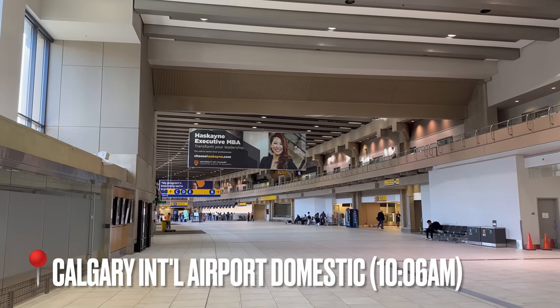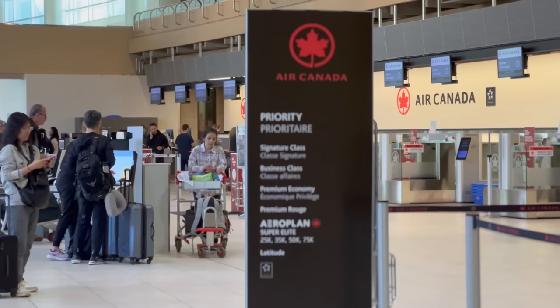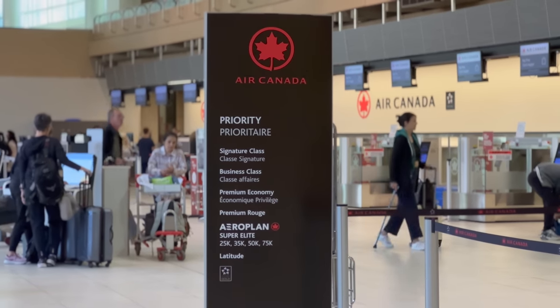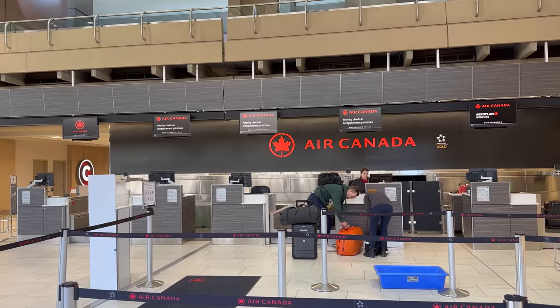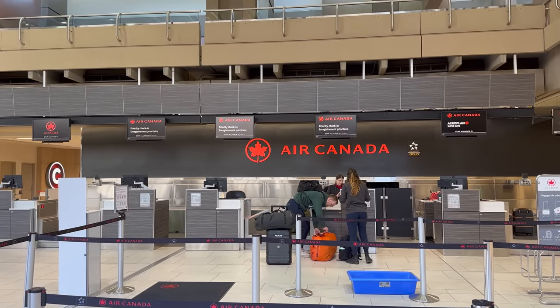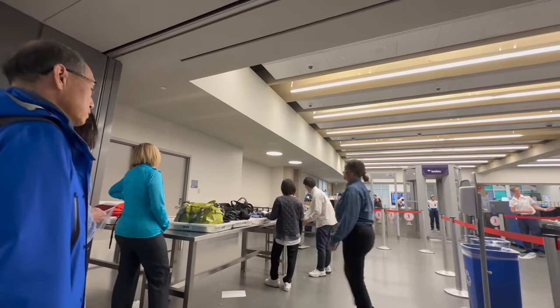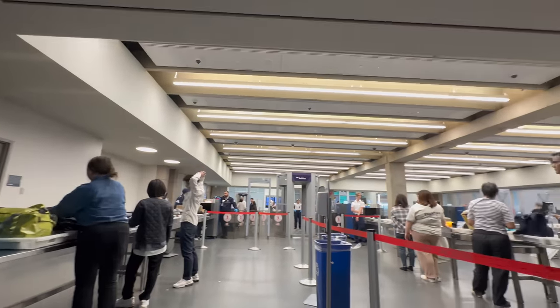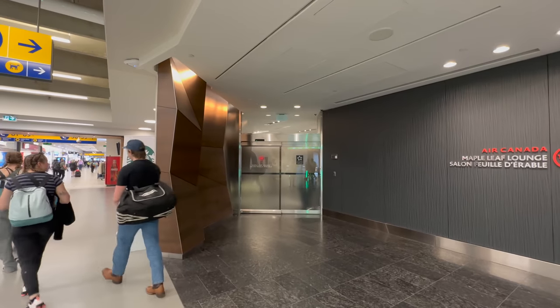Our flight today to Vancouver is a domestic flight, so we're at the domestic section of Calgary Airport. They've also got a USA departure section, as well as an international section. At this time of the day, Calgary International Airport domestic area is quite quiet. Check-in was really quick and easy, and then I moved on to security. It took a while, the queue was really slow moving. I did notice through my travels, the security at Canadian airports always take a while.